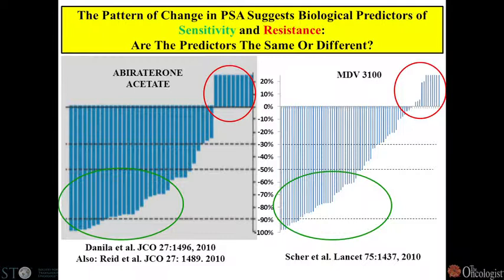Are they identical? I don't know, and I think we need to figure that out, and that will also inform how to sequence these drugs going forward. By looking not just at the patients who are responding, but trying to figure out, are the patients who are resistant, do they share similar characteristics? Do they not over-amplify AR? Is it CYP17? What may be contributing to these predictors?